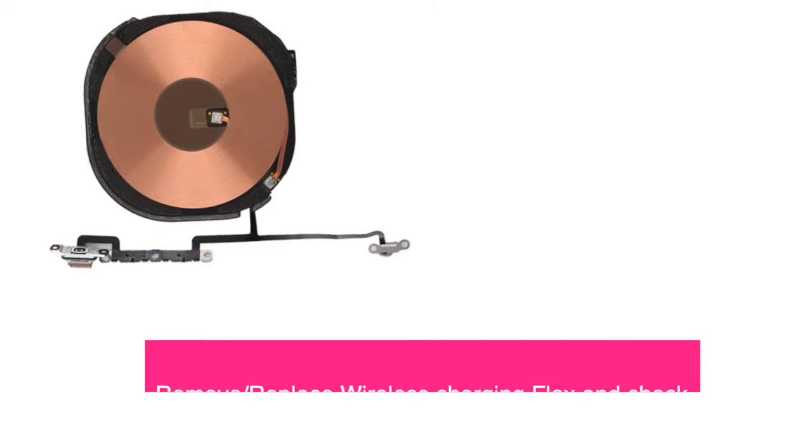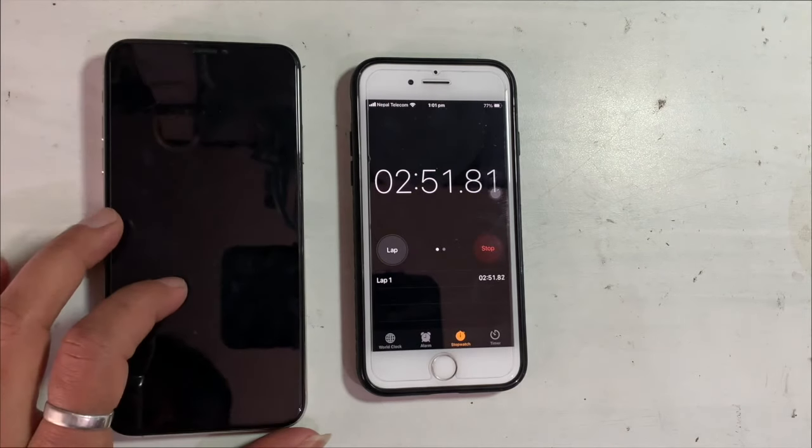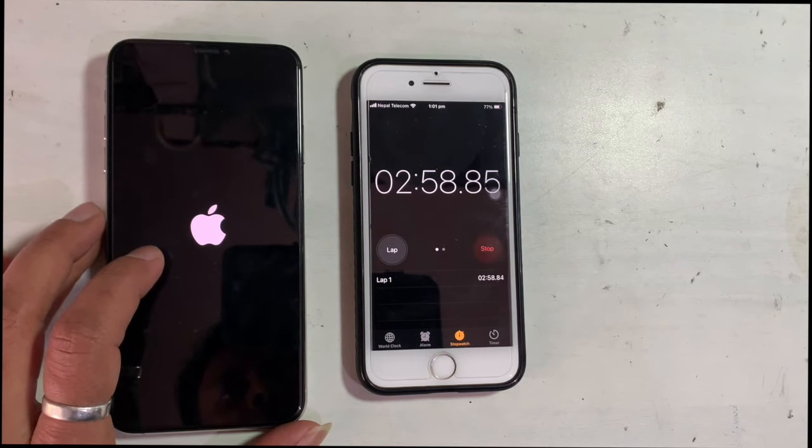Wireless charging flex. This flex is also one of the causes of this issue, and the volume keys and NFC are included. So if you have any issues there, you get a boot loop on your iPhone XS and XS Max.